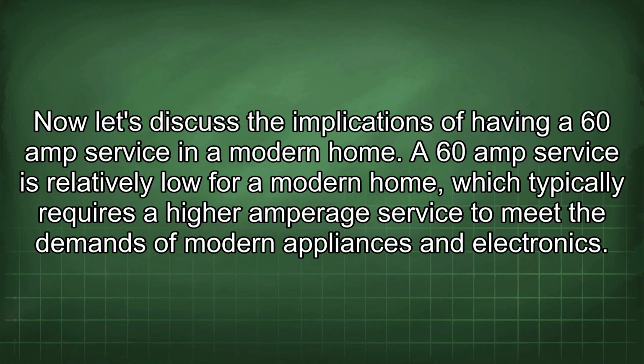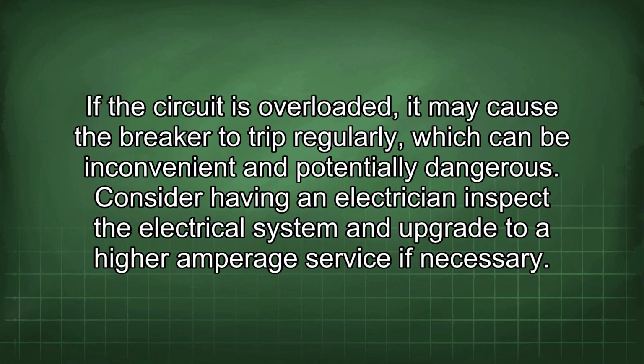Now let's discuss the implications of having a 60 amp service in a modern home. A 60 amp service is relatively low for a modern home, which typically requires a higher amperage service to meet the demands of modern appliances and electronics. If the circuit is overloaded, it may cause the breaker to trip regularly, which can be inconvenient and potentially dangerous. Consider having an electrician inspect the electrical system and upgrade to a higher amperage service if necessary.